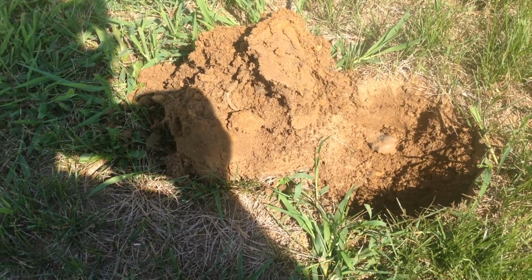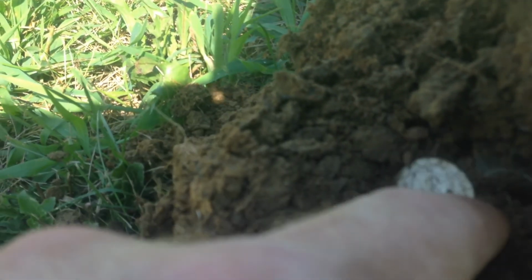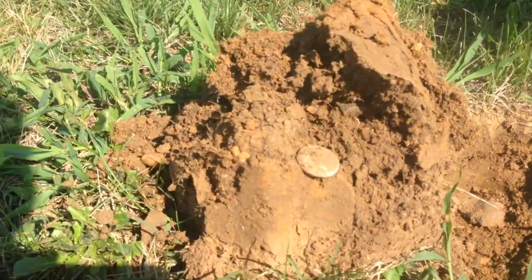Alright, so my GoPro died, and of course walking out of the field to get a decent signal I got a hit, and I dig it. And it's right in there. It could be aluminum, it could be silver, who knows what it is. It's a standing Liberty quarter. You got it? It's a standing Liberty quarter. Right there. It doesn't look like I'm going to get a date on it.